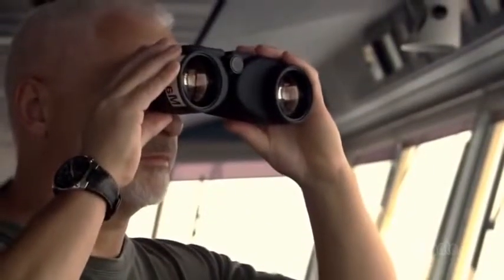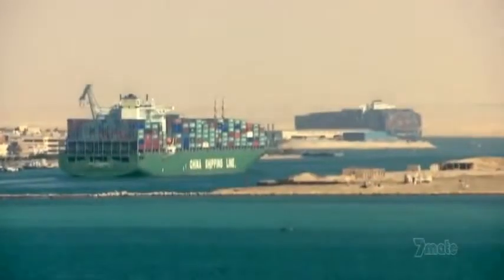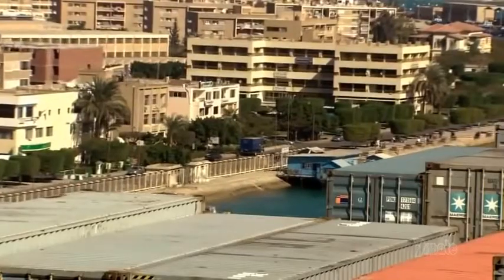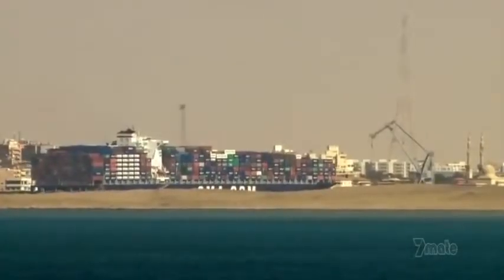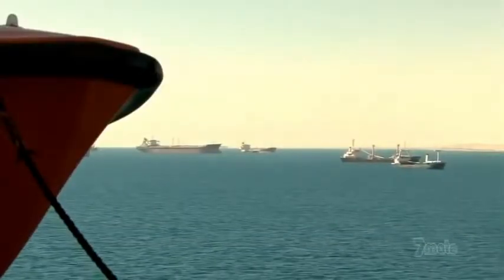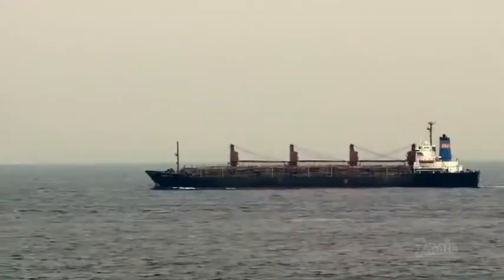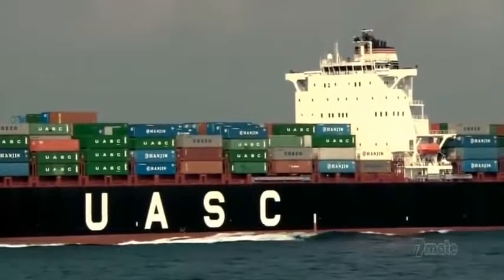It's critical that Emma gets to the Suez on time. 100 ships a day pass through the canal. But it's so narrow, they can only travel in one direction at a time. They go in convoys of up to 30 ships. If Emma misses her convoy, or if it's delayed, her $500 million cargo could be late.